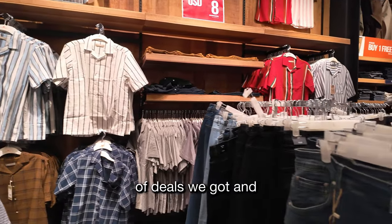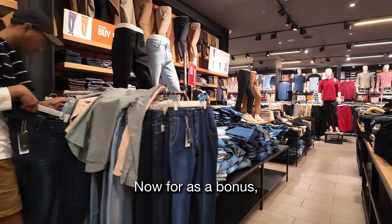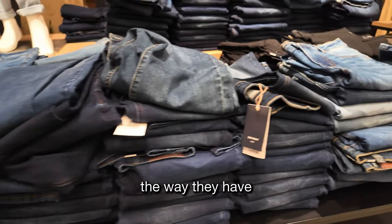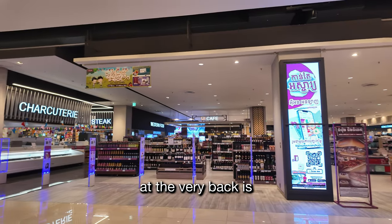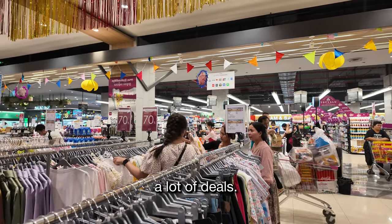Let's see what kind of deals we got and see if you guys like the clothes in here. Now for a bonus, if you're looking for deals as well, even at the AEON store. The way AEON has it set up, on the first floor they have some clothes when you go in, and then at the very back is the grocery store. On the second floor, they have a lot of deals.